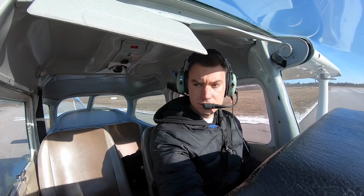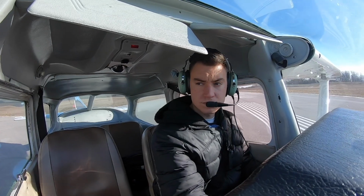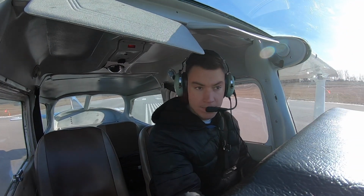Oshawa Tower, this is Golf Golf Fox X-ray, leaving the zone to the north vertically, 3,000. Golf Fox X-ray Tower, change en route frequency.